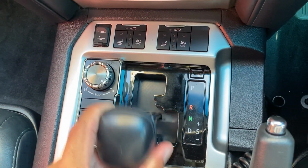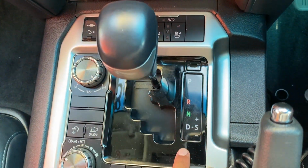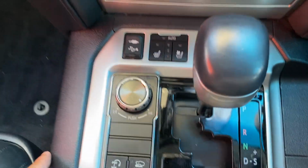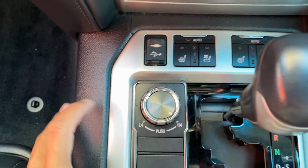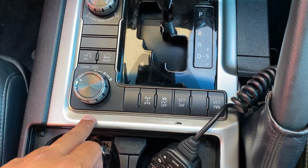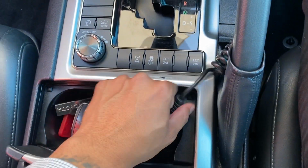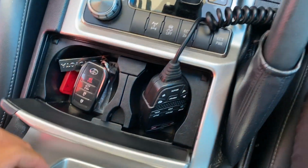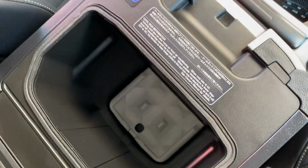Now you've got your automatic transmission, very, very easy to use. You got the trip meter, you got tiptronic there as well to go up and down the gears manually. High gear and low gear option there as well as your crawl system. You got a two-way radio as well set up there, which is nice. Obviously handbrakes, cup holders, center console with your cool box.